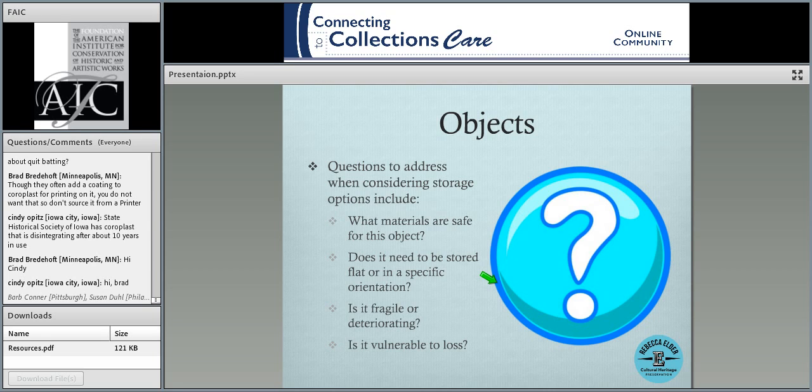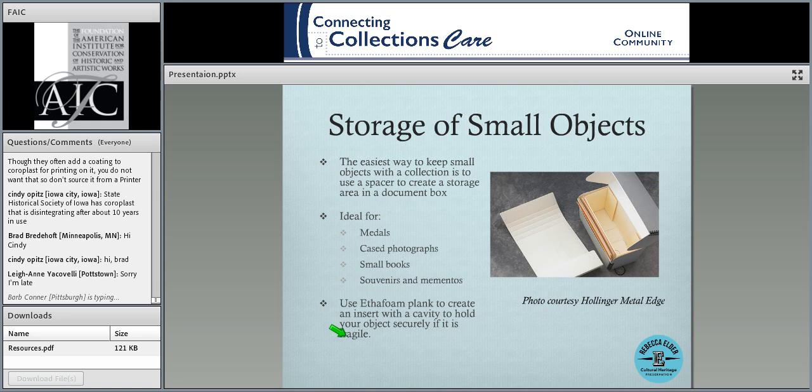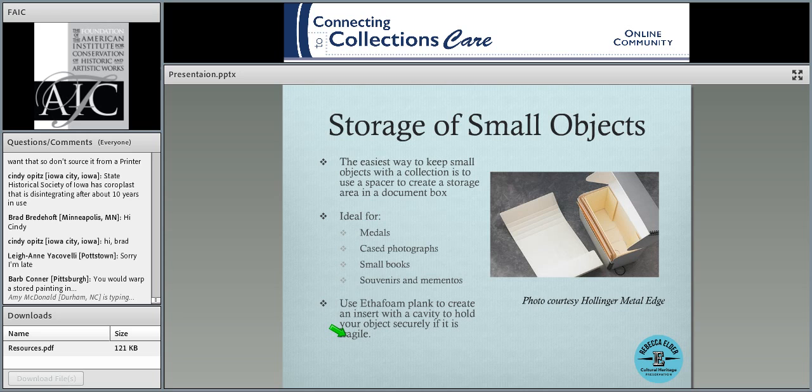Okay, so when you're designing a storage solution, what materials are safe? Does your object need to be stored flat or in a specific orientation to keep things from falling off, perhaps? Is my object fragile or deteriorating? And is it vulnerable to loss? Like if it's very small, that's something that could be very easy for it to just disappear accidentally because little things disappear.